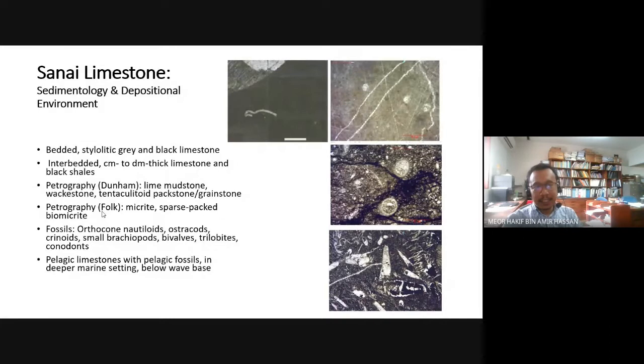The fossil content of the Sanai limestone is rich, but it's mainly in the form of pelagic fossils, lots of free swimming organisms and also planktonic organisms. So we have fossils of orthocone nautiloids, lots of ostracods when you look at the thin sections, and crinoid fragments, crinoid ossicles are quite common. Also evidence of small brachiopods and these very small thin-shelled bivalves and also fragments of trilobites. Notice here, this is part of a cephalon, part of a head of a trilobite. And also lots of conodonts.